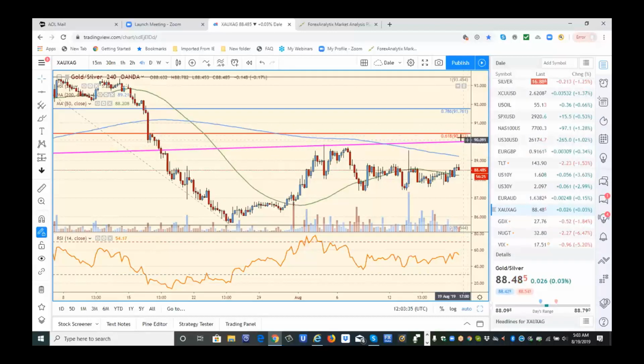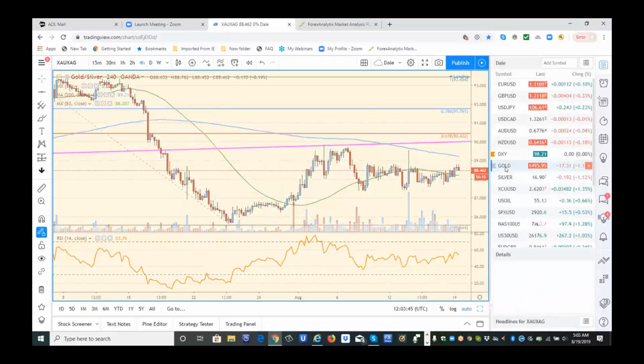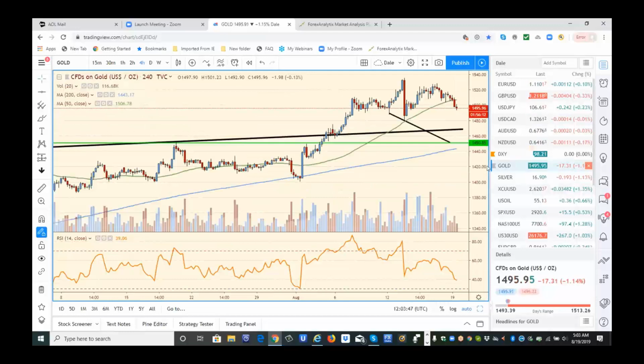Getting back to triangles, well, I think that there's a chance that gold breaks all the way back down to here. I have some confluence here in gold down at this 1450 range. I have the moving average here. I have a speed line here. So that's what I'm looking for.